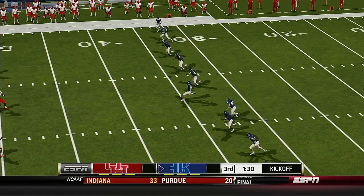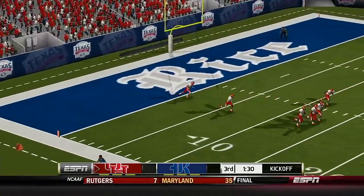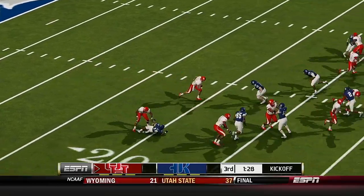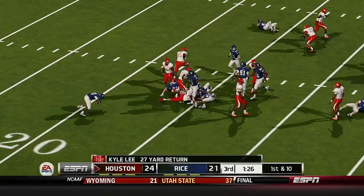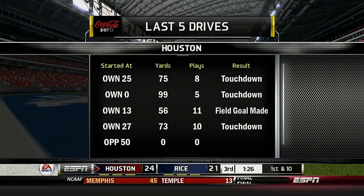Looks like they're ready for the kick. He kicks it off, and he got all of that one. He's to the 20, and he's taken down at the 24. The Cougars have put up 24 unanswered points. One team can't do anything wrong. The other team can't do anything right.